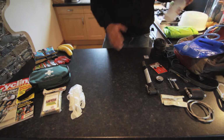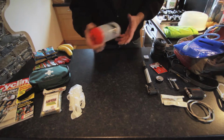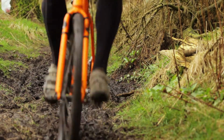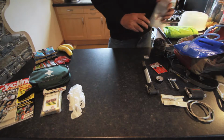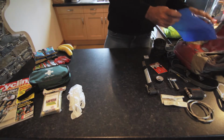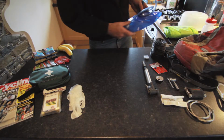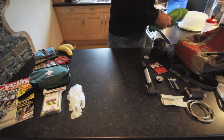So first up's hydration. What we found is with water bottles and cyclocross bikes, they bounce out the cage when you hit a bump. You come through a mucky bit of trail and the nozzle valve gets all covered with all sorts of muck. You really don't want to be putting that close to your mouth. So a CamelBak bladder is perfect. It's a bit cleaner and it allows you to carry a volume of water that will see you around the route, or at least between the various different feed stations on the routes as well. So CamelBak rather than a bottle.